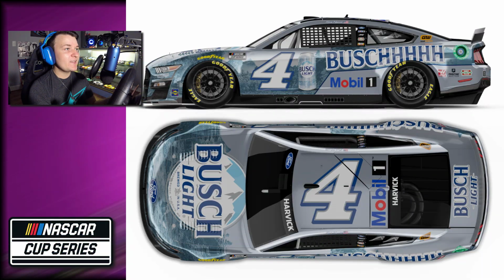I've always bragged on the paint schemes for Stewart-Haas Racing. We got another chrome can look for Busch Light and Kevin Harvick. A lot of details on this car, a lot of trees in the background. We got Busch on the side of the car. Beautiful paint scheme once again. Can't wait to see Stewart-Haas drop more paint schemes moving forward.